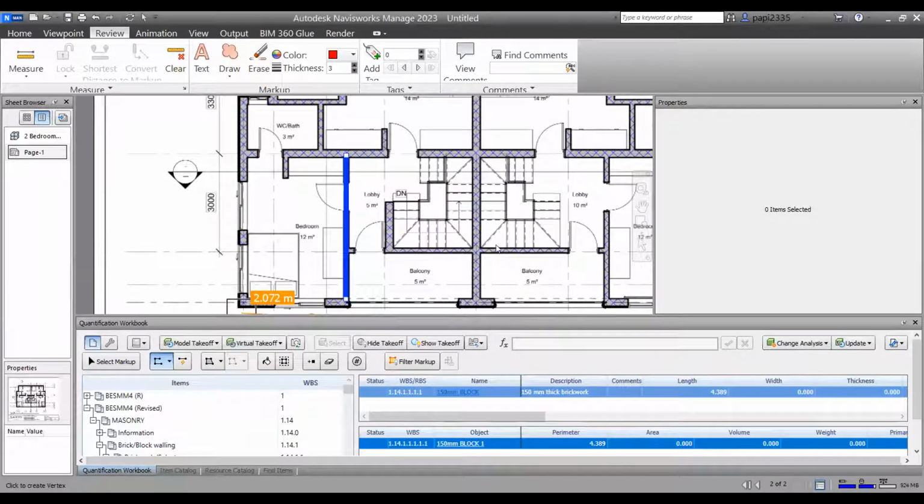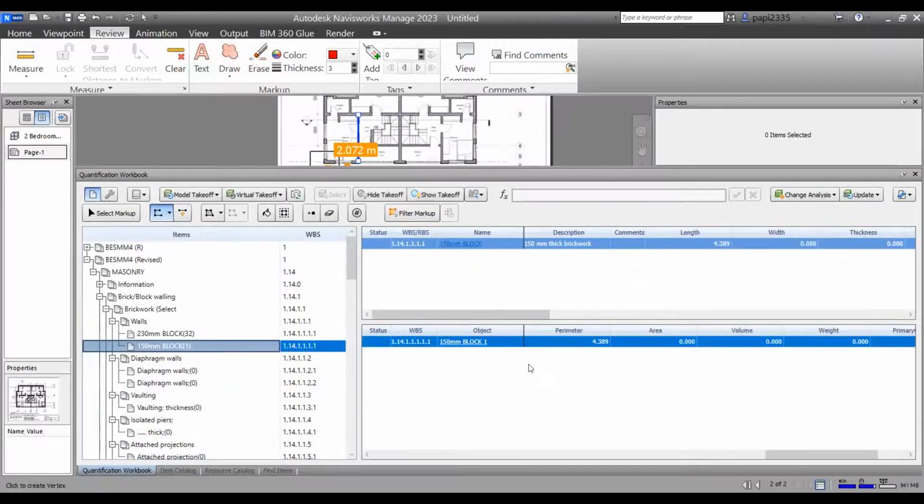By that simple thing that I've just done, if I go through this environment, I will be able to see that under my linear, I have a linear item, which is 4.389 meters. But when I come to area, there is nothing on my area, which is 0. And when I go to the one which is my interest, which is my primary quantities, it is also 0. So what is happening?